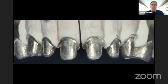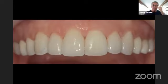So I take my initial impression, my addition cured silicone, and my technician silver plates the impression. End result is I get silver dyes. Advantage of silver dyes, you can take a sharp instrument over those margins for the next 5 years and you can't damage them because they're silver. If this is a stone die, you can damage margins. So there's my final reconstruction of the upper, just some Emax crowns.